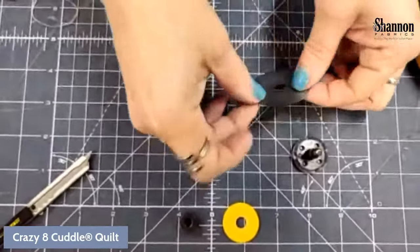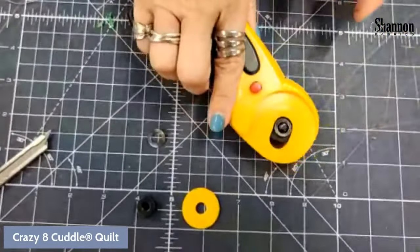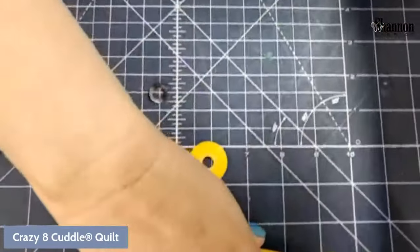Okay. So now I've got my blade. Put this on here. Hold on. I have to squish it off this side.